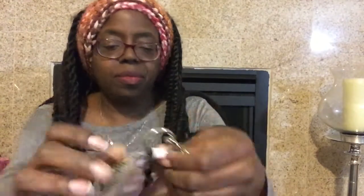Yeah, I don't know if this is a real Coach. I don't think it is. Yeah, because look, it's splitting right there. Oh, here it is. I was like, I don't know. I don't know if I'm going to get this, because my reasoning for not getting it is these straps are so thin. And I'm like, oh, this is just going to break off.